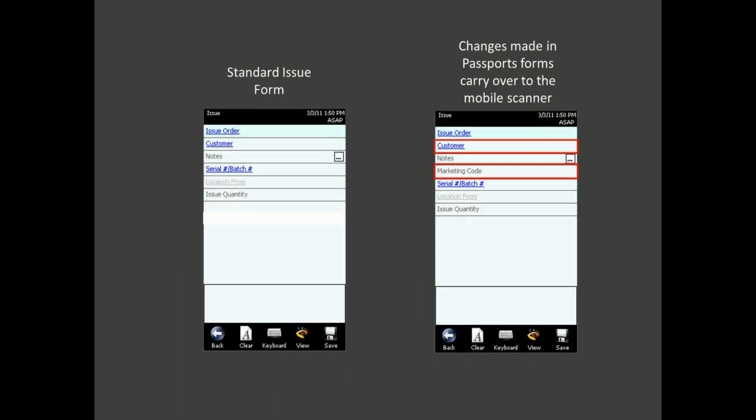Now, not only can you make these changes, but any changes you make also carry over to the mobile scanner. Here we can see both the standard issue form on the scanner, as well as the customized issue form as well. Now, this process is very simple whether you're an expert or a novice computer user.